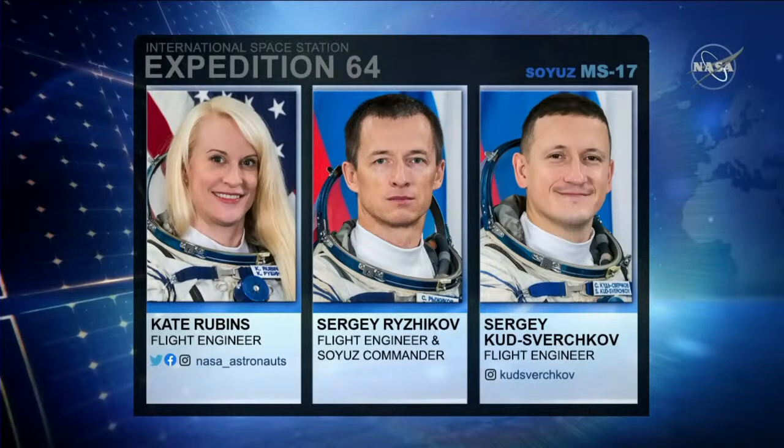That is going to be the four astronauts coming up on board the first operational SpaceX Crew Dragon mission. They are scheduled to launch in November. And that will be bringing up Mike Hopkins, Victor Glover, Shannon Walker, and Soichi Noguchi.